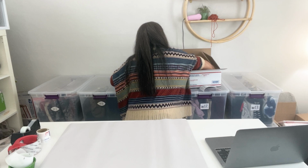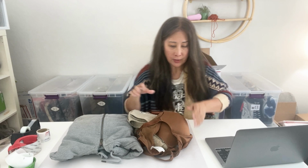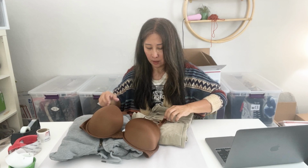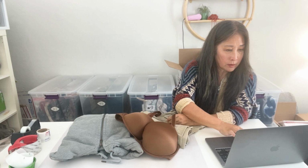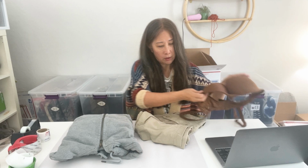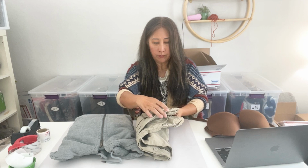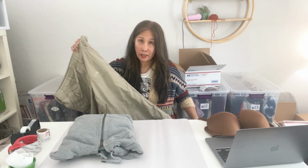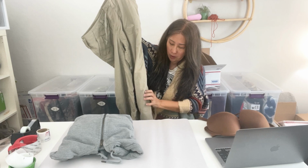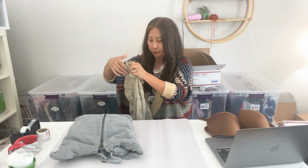So this is a 3-item bundle sale. First item is this Auden bra in this really nice cocoa brown color. And let me bring this up. Also sold these North Face hiking pants. Yeah, actually this weekend I sold quite a few hiking pants. I don't know, was it 3 or 4 of them? And this one has a little button here so you can roll them up and they can become like capri length. Nice and lightweight.